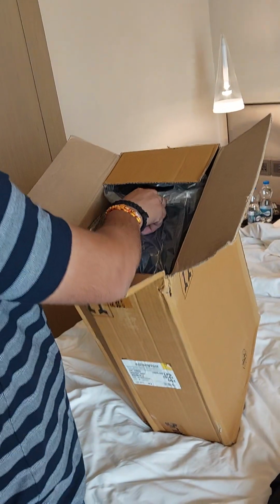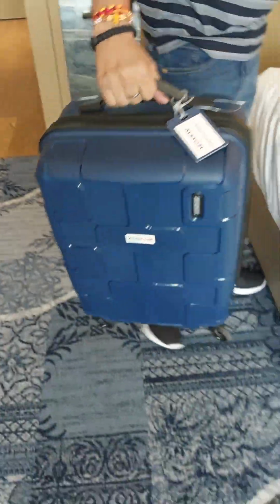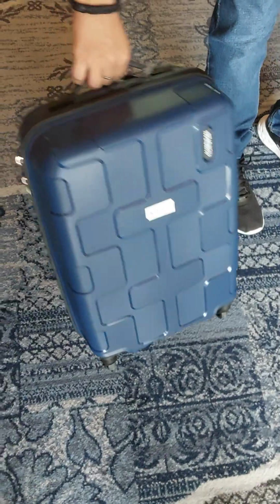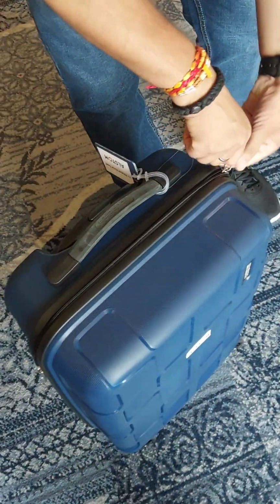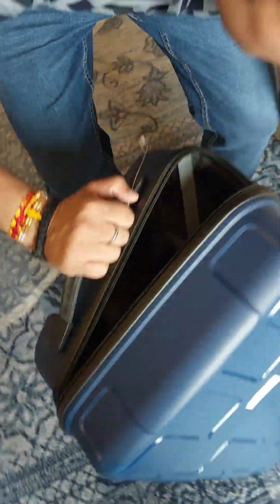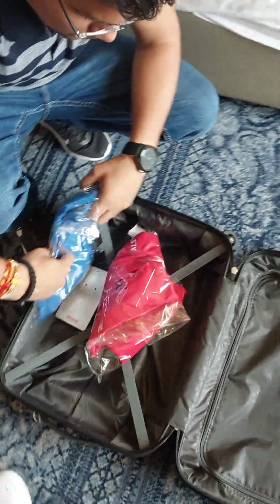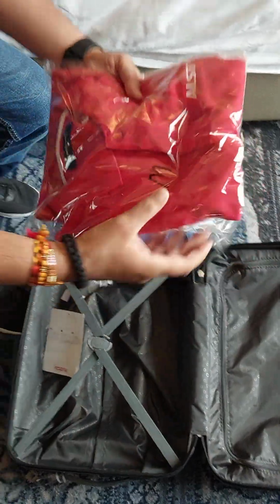This is the trolley bag. Can you open this? Yeah. You can check how much space this trolley has. So inside the trolley bag, there are two t-shirts. These are two t-shirts.